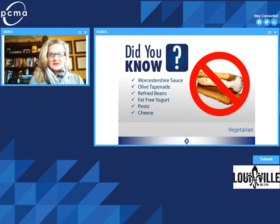So s'mores, what could be more unthreatening than a s'more, right? Who doesn't love a s'more? S'mores have marshmallows. Marshmallows contain animal marrow. The gelatin that holds a marshmallow together is made from animal marrow. So a true vegetarian will not eat anything with gelatin in it. Worcestershire sauce has anchovies in it. Who knew, right? Olive tapenade, seasoned with anchovies.